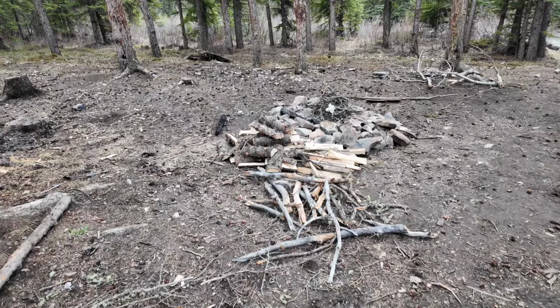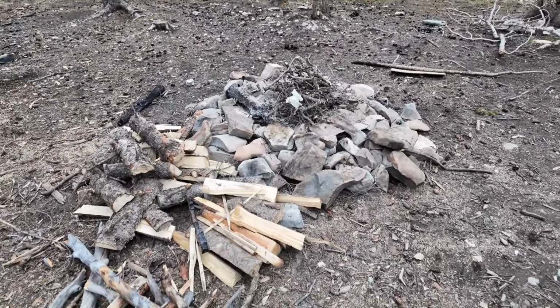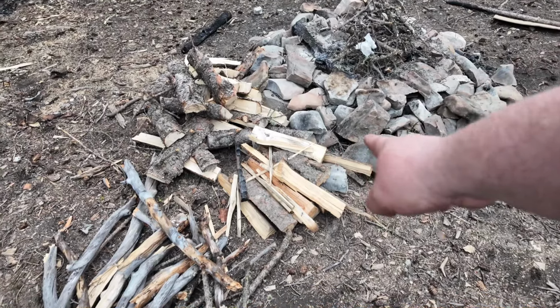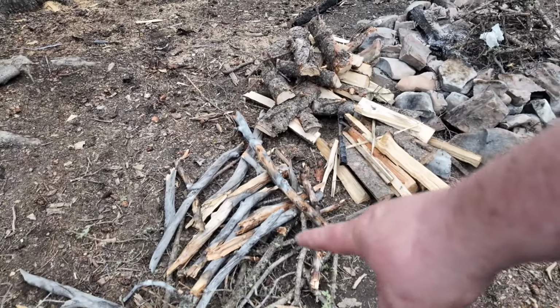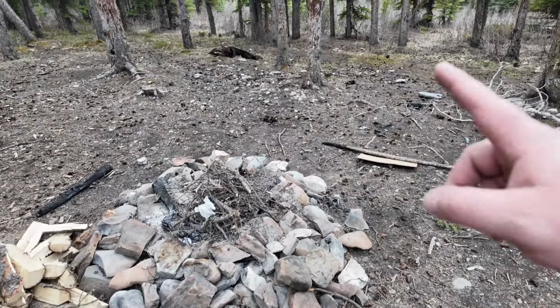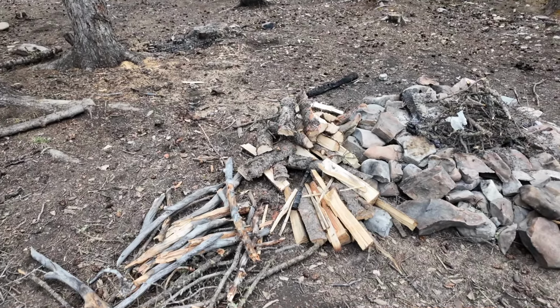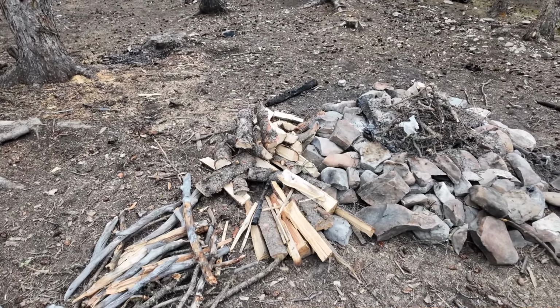So all our wood is harvested. We don't got a whole bunch that I brought out. That's what we process. This is the garbage wood, I call it. That's fire starter, so once we get that going, we'll throw this garbage wood in, get the bed of coals, and we start putting this stuff in.